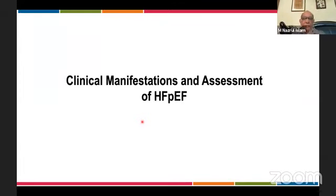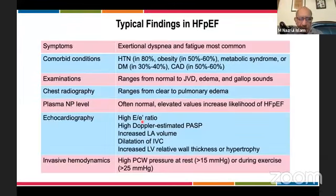So what about the clinical manifestation and assessment, very quickly? I'm not going to detail this because I summarized it. Symptoms, as I told earlier: they may have exertional dyspnea and fatigue in most cases. As for comorbid conditions, the most common is hypertension at 80%, obesity is around 50%, metabolic syndrome and diabetes around 30 to 40%. Another important comorbidity is coronary artery disease, 50 to 60%. Look at here, all the comorbidities are very important, and most of them can be controlled, most of their progress can be slowed down. So here is the position where doctors can do many things.